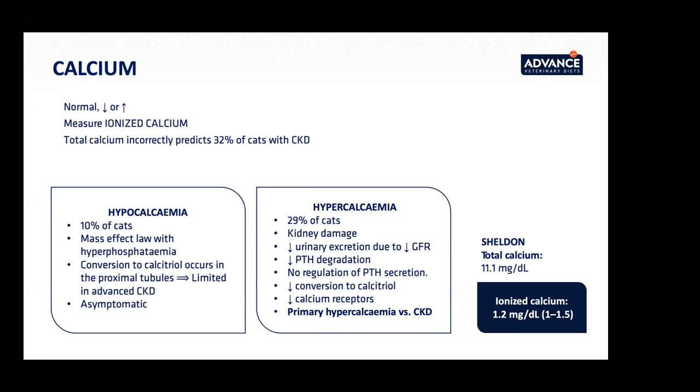Hypercalcemia is more common, present in 29% of cats with CKD, and can produce direct damage in the kidney. This hypercalcemia is produced when urinary excretion decreases, mainly because of a decrease in the glomerular filtration rate, and because it produces a decrease of PTH degradation, okay? And one important thing to keep in mind is that sometimes a primary or idiopathic hypercalcemia in cats can secondarily produce CKD, but CKD can also produce hypercalcemia. So sometimes you never know which came first, the hypercalcemia or the CKD.